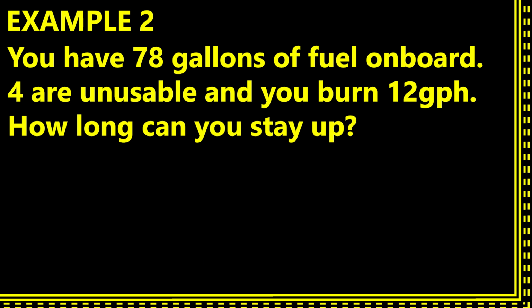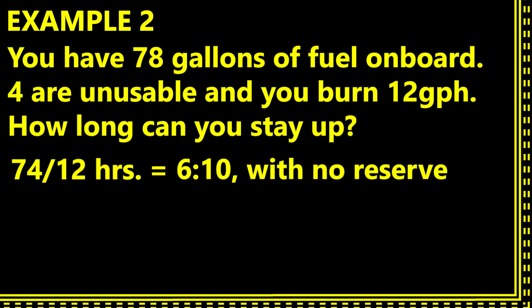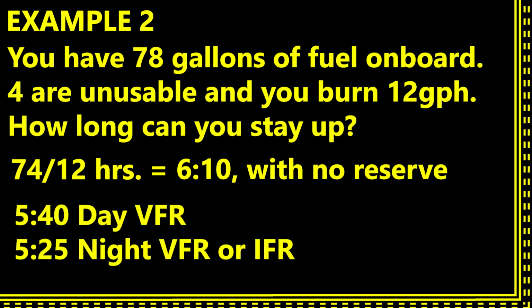Anyway, let's do a couple of practice problems to make sure that you're comfortable with range and endurance calculations. So if you have 78 gallons of fuel, 4 of them are unusable, and you burn 12 gallons per hour, how long can you stay up? Pause now to work it out. It's 74 over 12 hours, isn't it? You can't use all 78 gallons, so it's only 74 over 12 gallons per hour. So it's 6.166666, or 6 hours and 10 minutes, without reserves. Subtract 30 or 45 minutes from that, depending on your scenario.